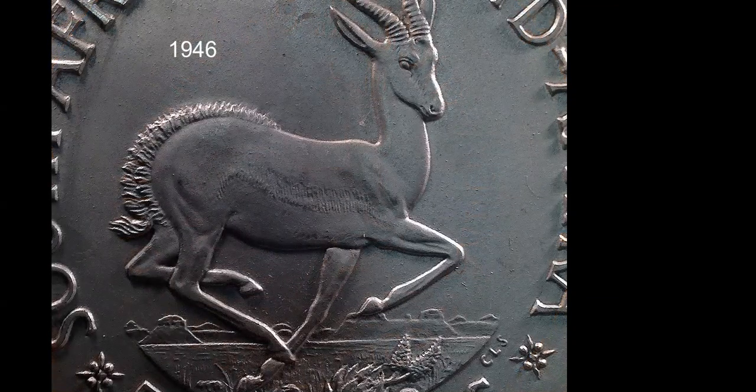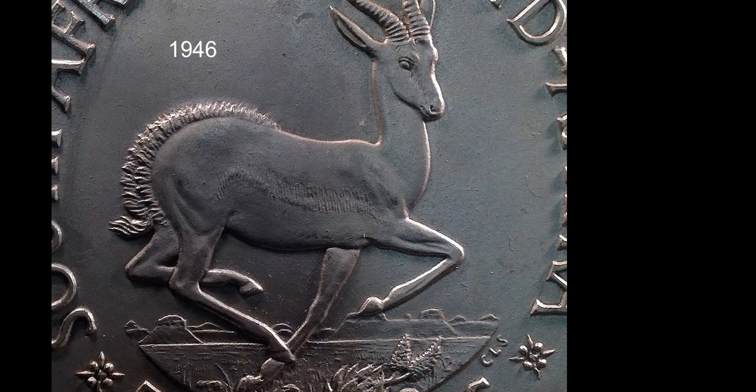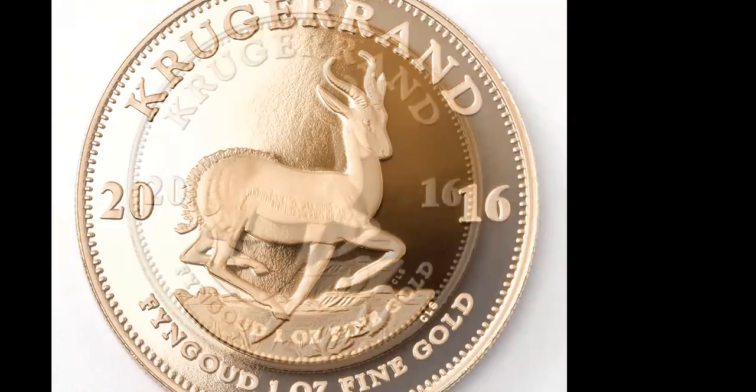And keep in mind that when this model was made in 1946, there were very limited options available to die sinkers to note tonal value. So the black stripe that runs down the springbok's side was indicated by a texture because the opportunity to use other means was not available in those days. And if you compare, if I toggle between these two images, that's a 2016 Krugerrand. If you look at the tail of the springbok, you can see how much information had gotten lost over the decades from the original artwork. There was the opportunity to restore that. So that's the 2016 coin without the augmentation.